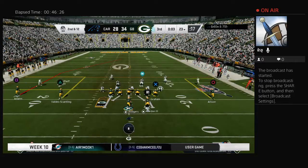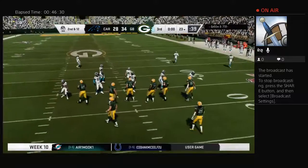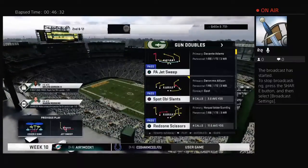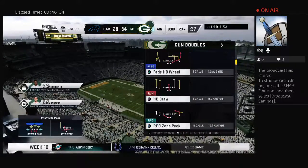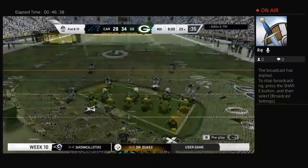First play of the drive goes the wrong way. Here's second and 12. And as they come to the line, they will not be able to get off another play as time has run out on this third quarter. We'll return with more after this.